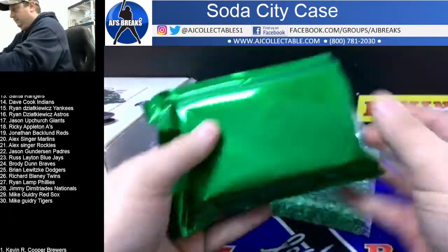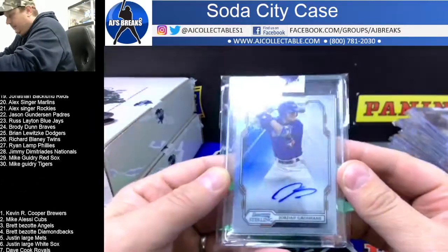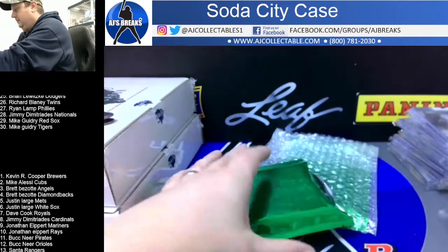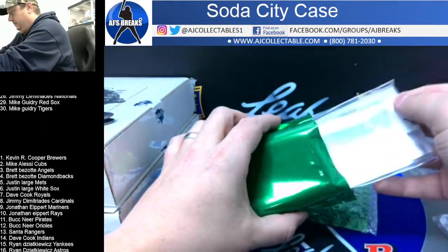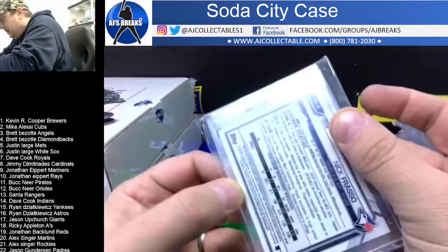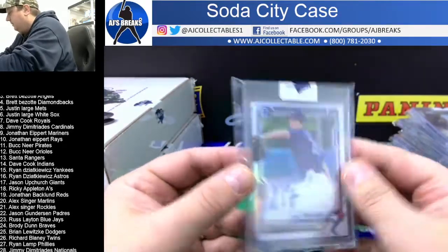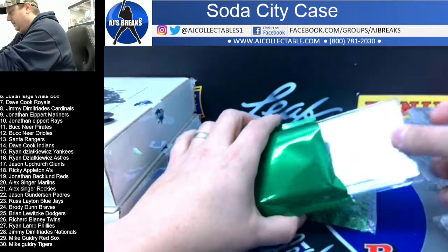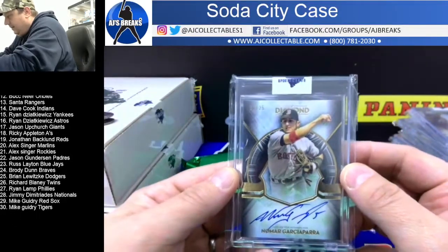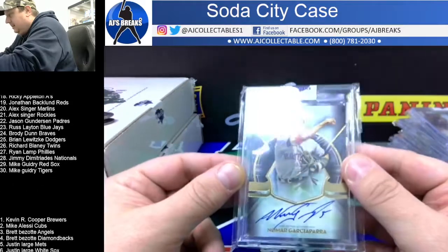Got a threefer. Got Jordan Groshans for the Blue Jays out of Bowman Sterling. It is 2019 Sterling. Blue Jays on the board. Oh, another one for the Blue Jays. Nick Frasso first, 2021, out of the newer stuff, Bowman Chrome first, Nick Frasso refractored. $4.99. And for the Red Sox, nice hit, 23 of 25, Nomar Garciaparra, on card autograph, 2021 Diamond Icons. Nice hit.